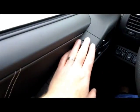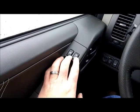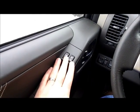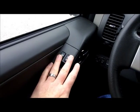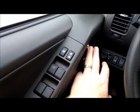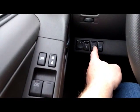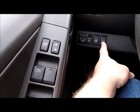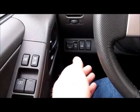Over here on the door, you have the easy access window and lock controls. Very nice because it's out of the way of the sill, but it's still very easy to just get to right there. Hit your buttons, do your thing. Door handle, of course. Now over here, here's your mirrors. Here's your descent control here, and that turns on the cargo lamp in the bed of the truck. Very cool.